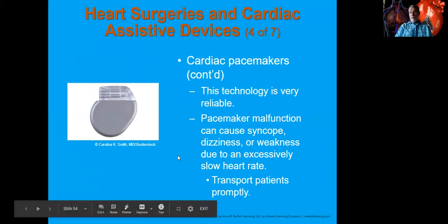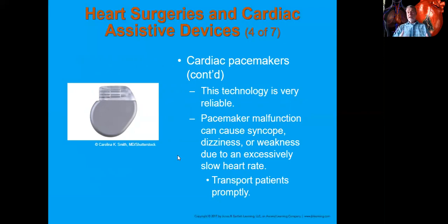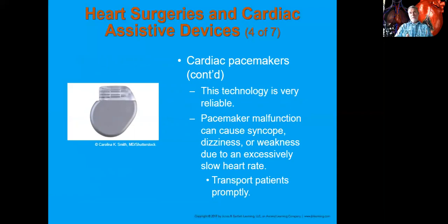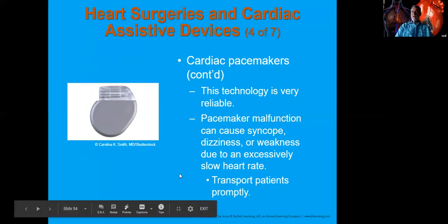I ask my patient this, I find out all this history about them. Pacemakers can malfunction, syncope, or a near fainting episode. They get dizzy, they get weak, may actually slow down that heart rate. So again, as we check someone's pulse, hey, your pulse is 40. Oh, my pulse is never 40. I have a pacemaker. My pacemaker is set at 72.